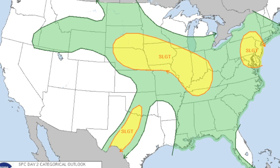Tomorrow, pretty much the same deal. Risks to the west and north. Also a slight risk around Chesapeake Bay, Washington, D.C., Baltimore, Philadelphia, all of New Jersey.